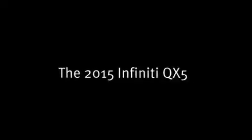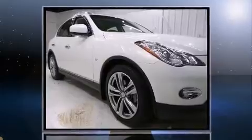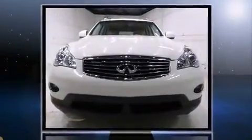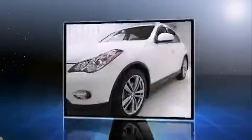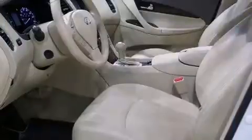The 2015 Infiniti QX50. With fewer than 15,000 miles on the odometer, this four-door sport utility vehicle prioritizes comfort, safety, and convenience. A 3.7-liter V6 engine pairs with a sophisticated 7-speed automatic transmission, providing a smooth and predictable driving experience.